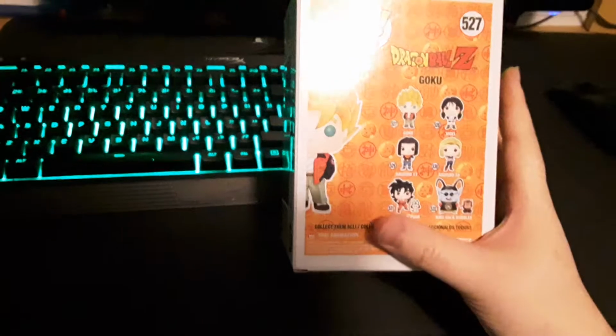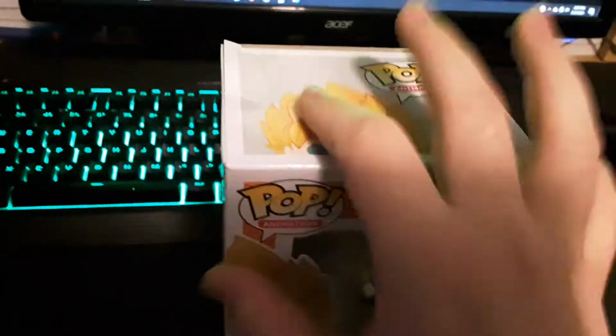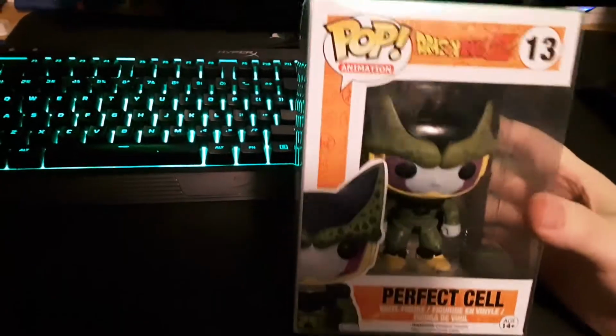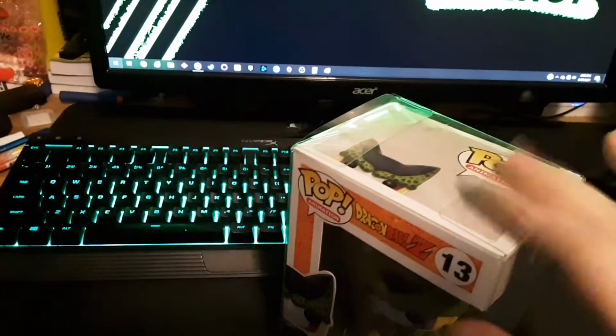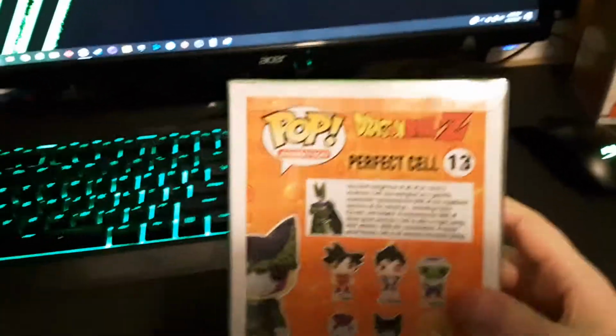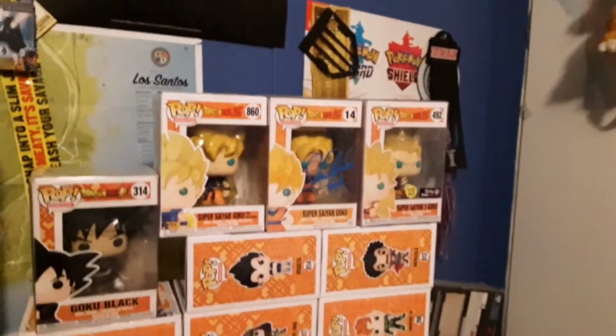I was actually thinking of buying that Android 18, but I ended up passing up Android 18 for Perfect Cell. This one's even in a case or the protector. Oh neat. So my Sean Schemmel signed Super Saiyan Goku is part of this set. It's neat. Actually the one right after this is 13, that one's 14.